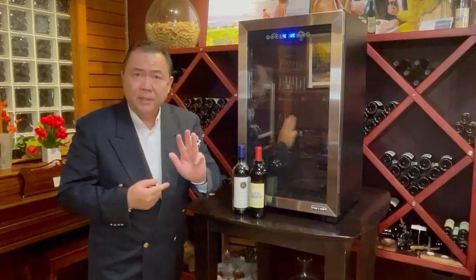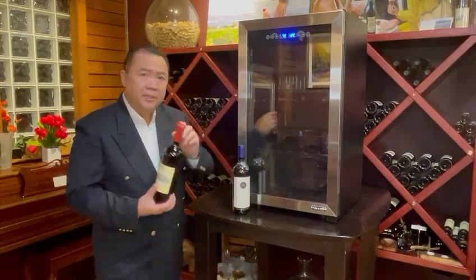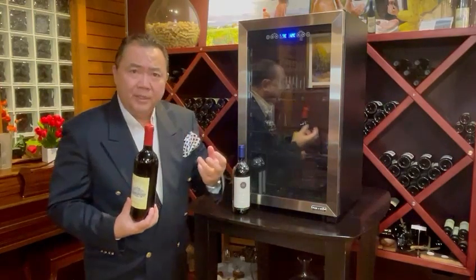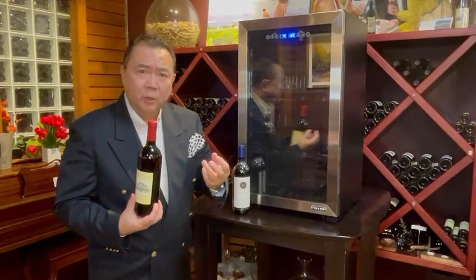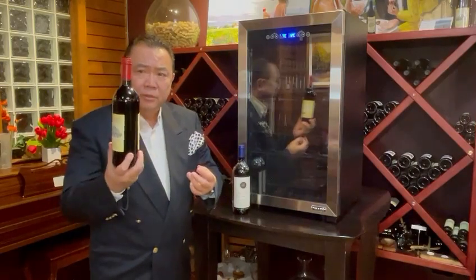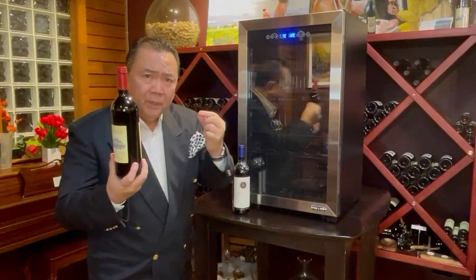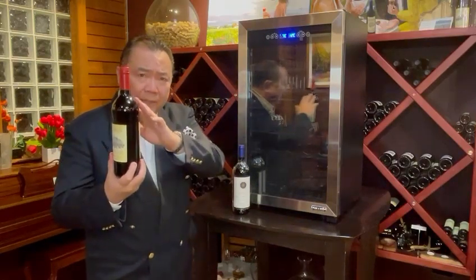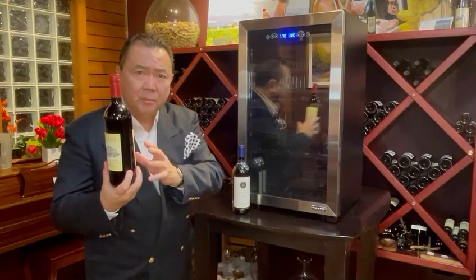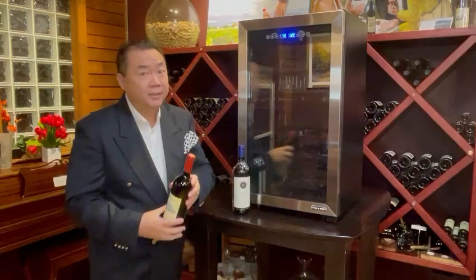So we've got heat, we've got temperature, we've got the lighting in the fridge, and the other very important aspect is vibration. If you were to just place your wine into a regular fridge, the compressor is not made in such a way, nor does it have suppressors, which would reduce the actual vibration. It's quite minute, but over the years, all that does is agitate the liquid inside and also the sediment, which will affect the taste. But with a wine fridge, it doesn't do that.